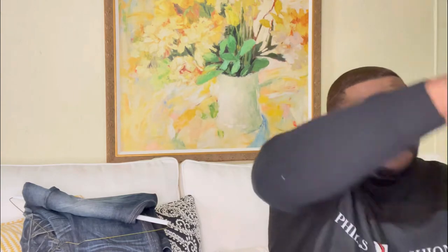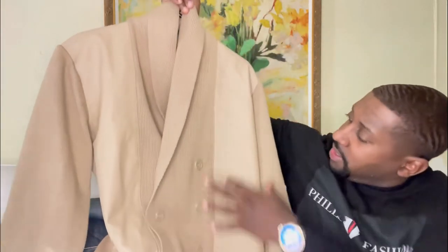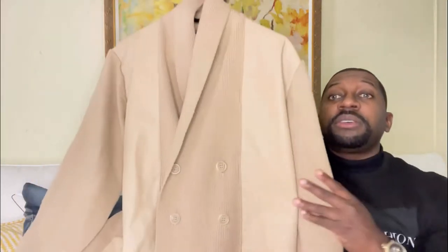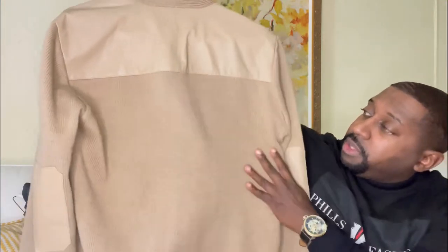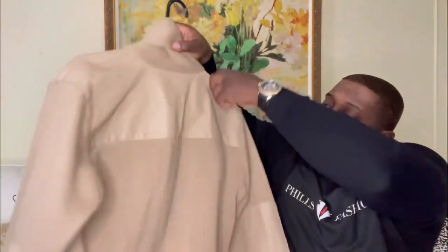And let me show you the cardigan I'll be styling with. Check it out. Oof! I definitely think this is a nice classy cardigan. Double breasted, and nice pops of leather. Leather on both sides, and you do have nice tan buttons. The back, you do have a nice strip of leather going through the back. Nice stitching throughout, and very breathable and comfortable. Also have a pop of leather on the sleeve, the elbow pads. Another nice touch.